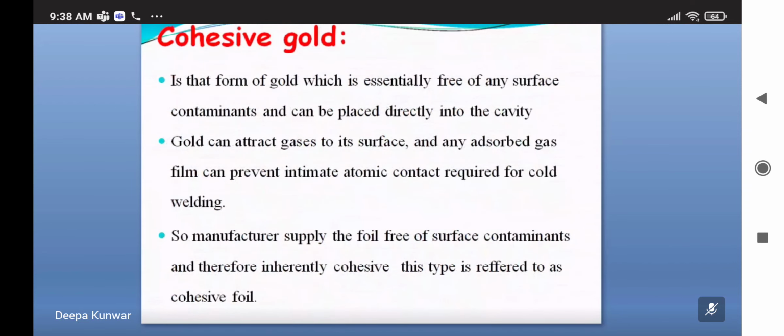Cohesive gold is that form of gold which is essentially free of any surface contamination. Cohesive means it has no contamination and can be placed directly into the cavity. Gold can attract gases to its surface and may absorb gas. A film can prevent the intimate atomic contact required for cold welding. So manufacturers supply the foil free of surface contaminants and therefore inherently cohesive. This type is referred to as cohesive foil.